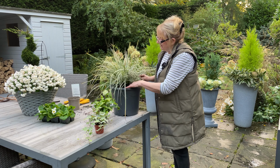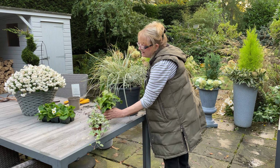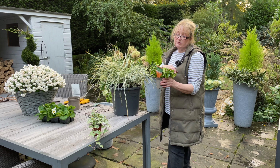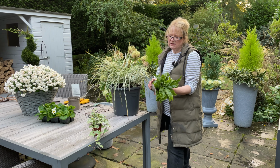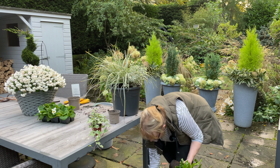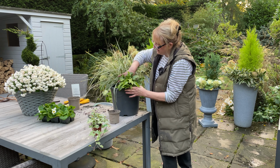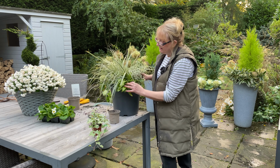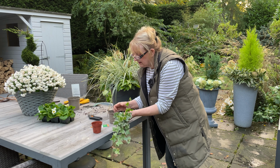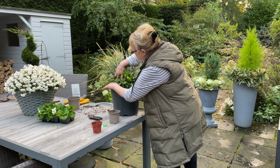Then you can add an ivy. This is a white variegated one. I've got a fern, which is a Hart's Tongue Fern, Asplenium. Some of these names leave me totally tongue-tied. Again, I'm just going to fit that in there like that. The ivy, which is what you would call your spiller, like that round the back there to the side.